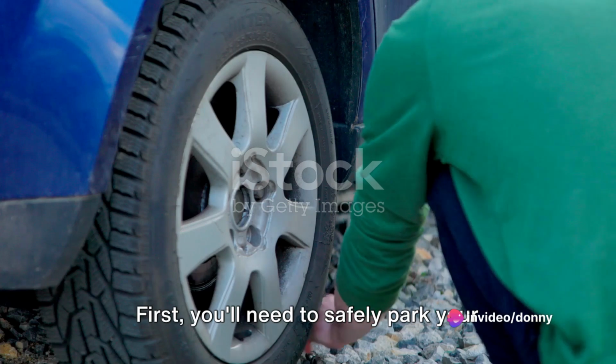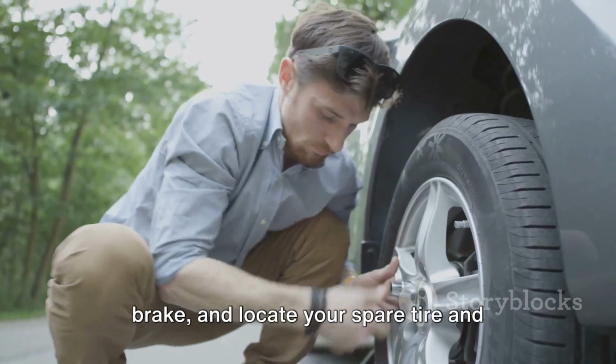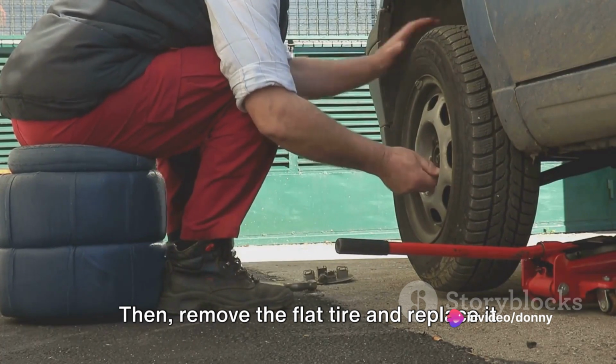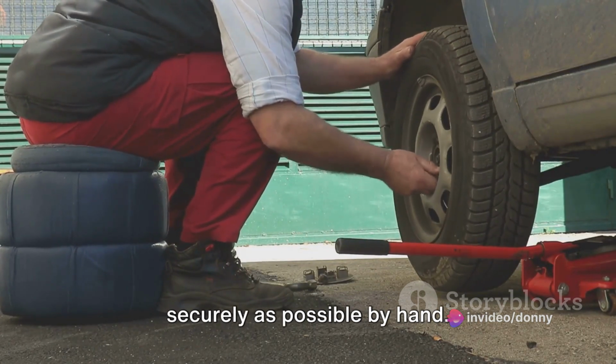First, you'll need to safely park your car away from traffic, apply the parking brake, and locate your spare tire and tire changing tools. The tools typically include a jack, a lug wrench, and a wheel chock. Then remove the flat tire and replace it with the spare one. Make sure to tighten the lug nuts as securely as possible by hand.